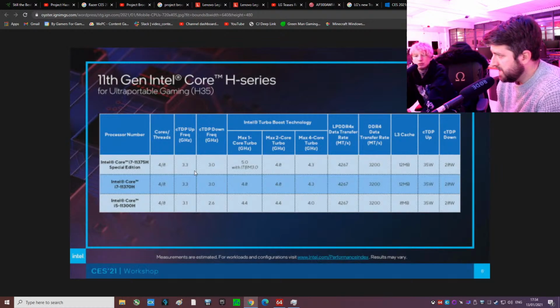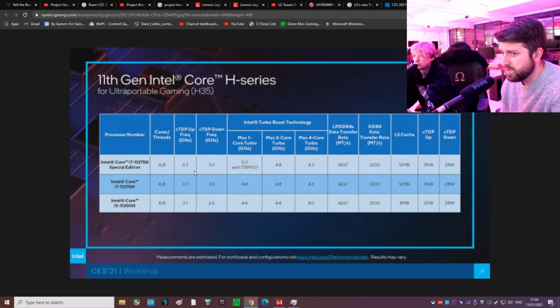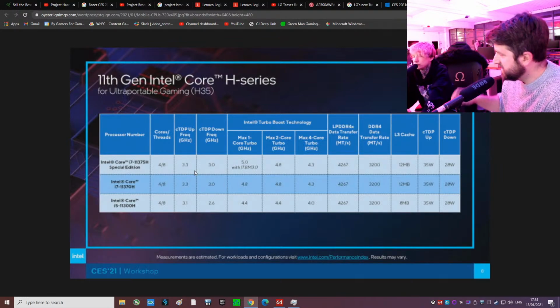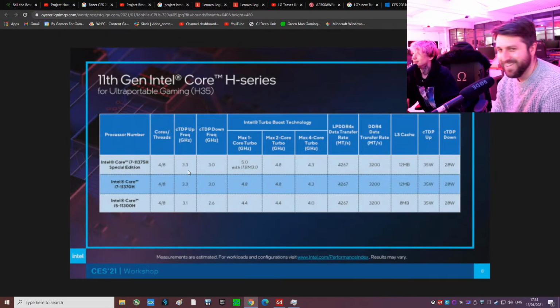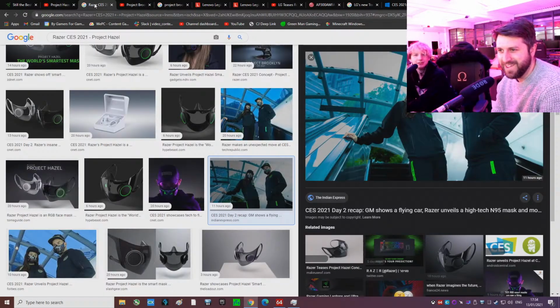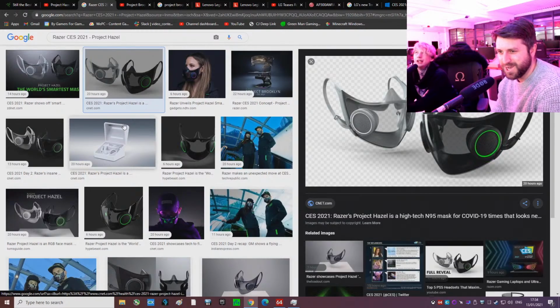But if you go over to wepc.com, have a look at some of our articles on CES. There'll be a lot more detail on there, so hopefully they've covered that on WePC for you. But yeah, a lot of cool stuff coming out of CES this year. Like I said, pretty much the focus has been on laptops and pandemic tech. Pandemic tech, yeah. Catchy. My favourite being the Razer Project Hazel.